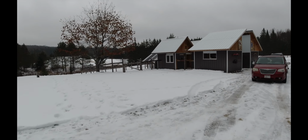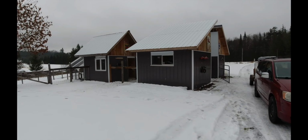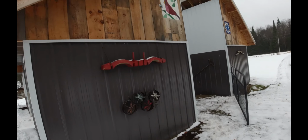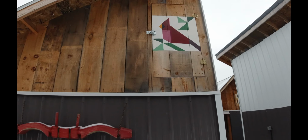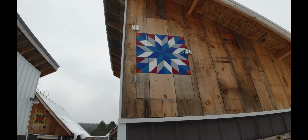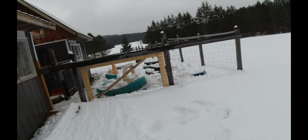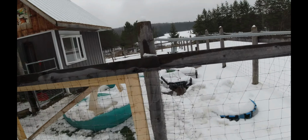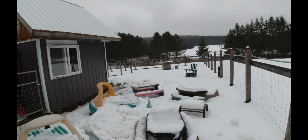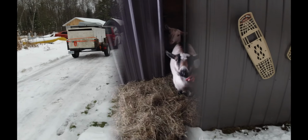So here's the little overview of the sheds she's built. Really cool looking, super handy. Oh, here's other patterns they've got on the other side, but it looks like cardinal, very neat. And just very cool. Cool to see how everybody has their farm set up differently. And there's the whole area where the goats will be hanging out, or where they used to hang out. So let's go back and we'll check out some goats and see if we can pet some of them.